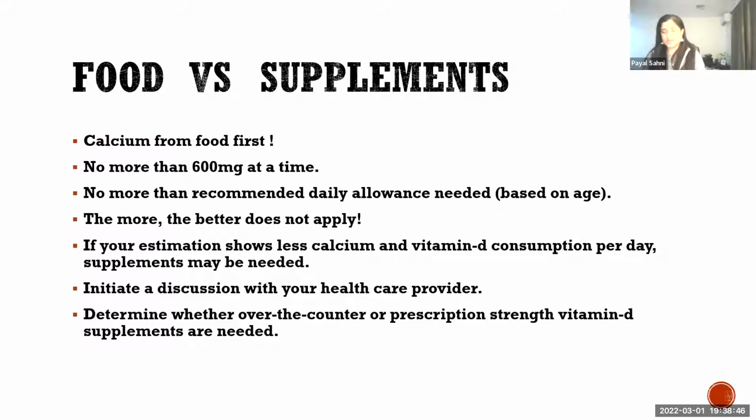That's what you need to discuss, whether you're going to get away with over the counter or you need prescription supplementation of vitamin D. Most of the time, your provider will send you for a blood test to see your vitamin D levels, and then based upon what they find, they will decide to recommend either over the counter or prescription vitamin D.